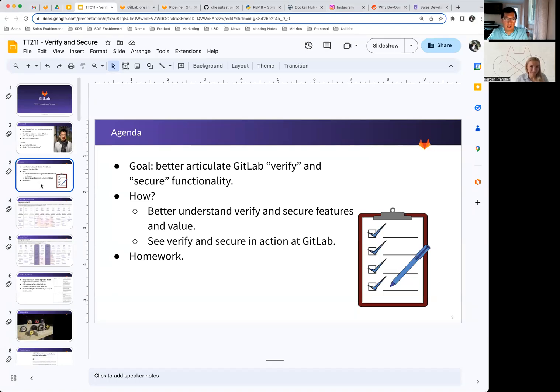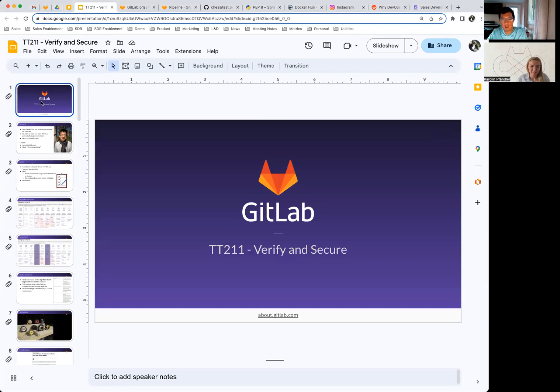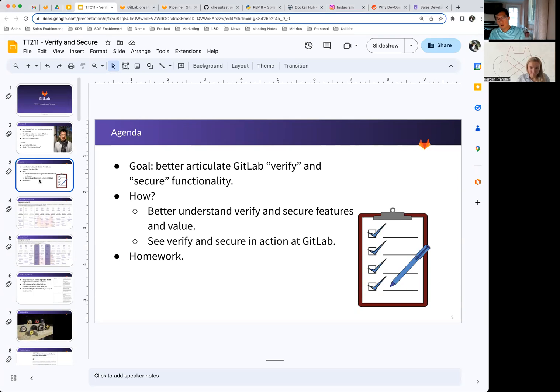Okay, so today we will jump into TT211. This is for verify and secure. The goal of this session is to better understand our sales messaging behind here and to understand what it does. So one part is how to use it in your conversations. The other part is next time someone talks about their CI/CD or their DevSecOps, I want to share with you what this stuff actually does so that you can have a more confident conversation when it comes up.